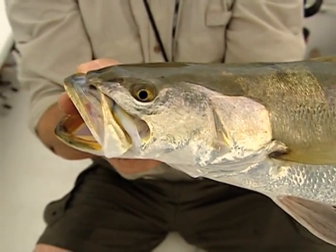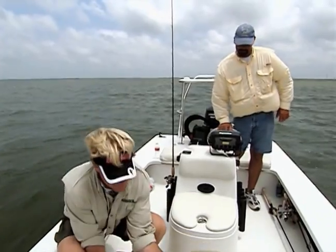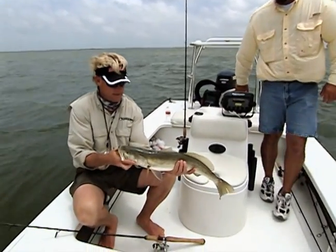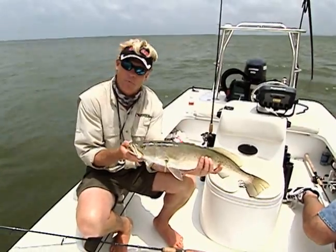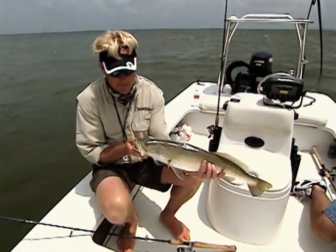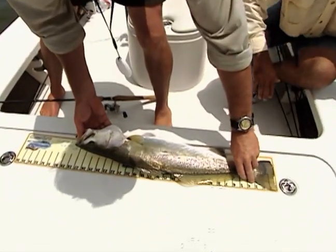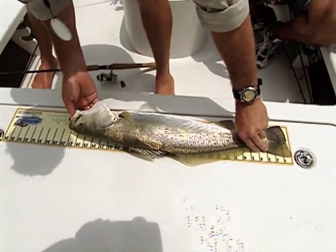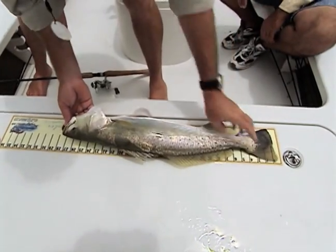How many inches do you think he is there? She's about 27, 28 inches. Let's see, we can lay her down. I like to wet that deck though, so we're going to let her go. We'll wet it right there. Another thing, just like wetting your hands, if you happen to have a measuring stick like this on the deck, wet it down so the scales don't stick. 27 and a quarter. 27 and a quarter inch sea trout.